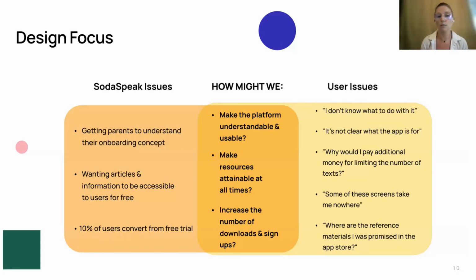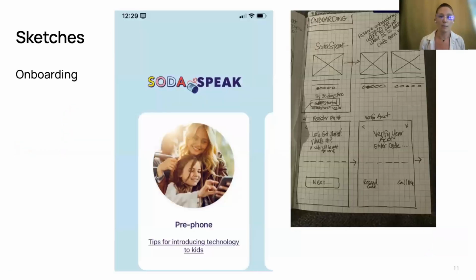Improving the flow of the user's account management controls would be another way of giving parents that seamless control over their child's account and permissions, and that could improve likability of the app. And ultimately, adding a separate section for articles would allow parents an easy access to resources and articles within the app. So I drew out some thoughts into Sketchbook.